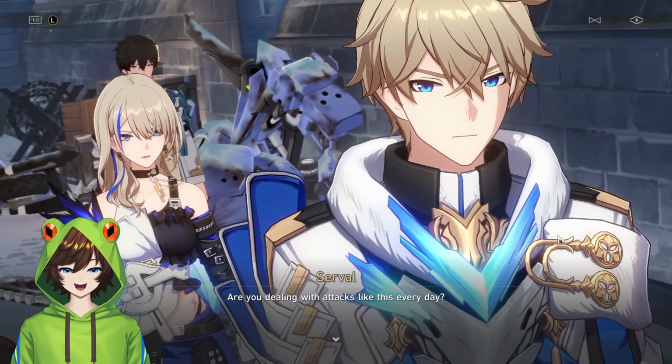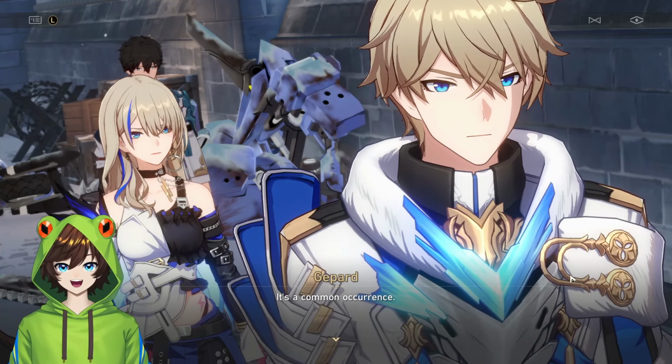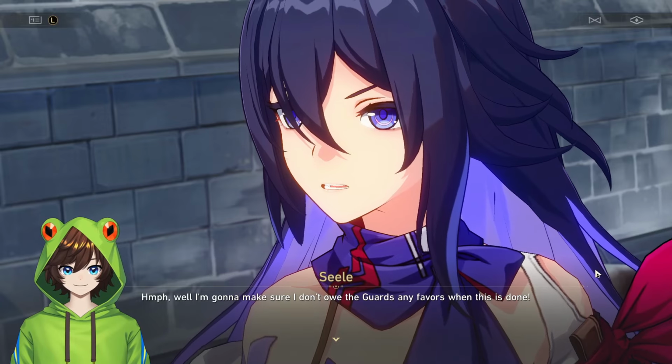Are you dealing with attacks like this every day? Oh, no! Why aren't they just waiting there for me? It's a common occurrence. I wanted to just kind of ease into it, you know, guards. Formation. Well, I'm going to make sure I don't owe the guards any favors when this is done.